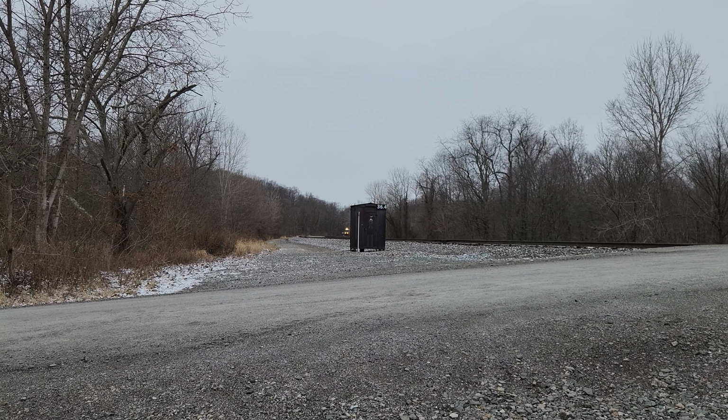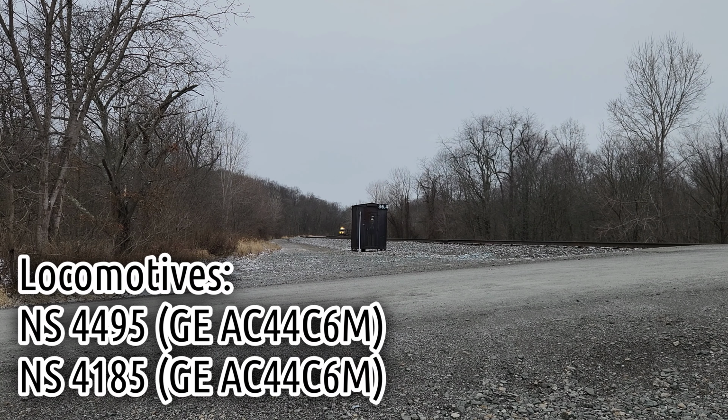Okay, we have an intermodal coming. We've been lucky on the last couple we saw with doors open on it, so let's see what we get on this.